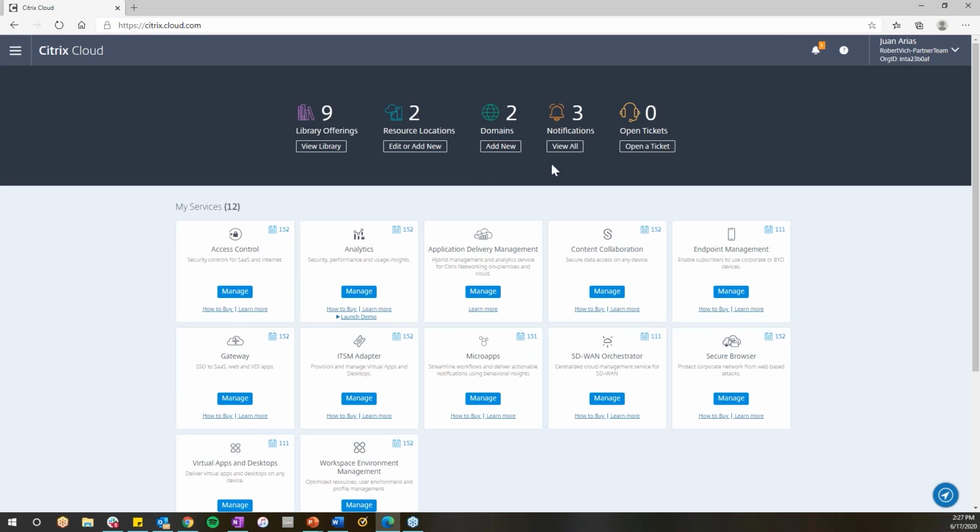So the domains here in the middle. So this is where you would manage your domains, add new ones, and this is your notifications pop-up. So this is where it tells you a type of notification, the time of the notification, where that notification came from, and the specifics of that notification.